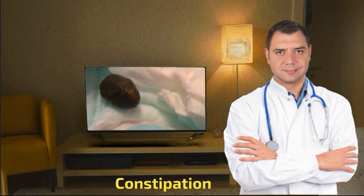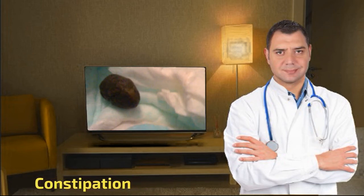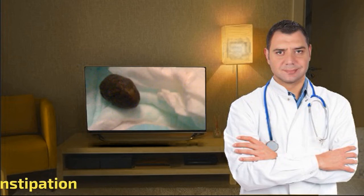Constipation often happens in babies who are being introduced to solid foods, and it's usually nothing to worry about. But in some cases, constipation can be a sign of dehydration, a food allergy, or a medical condition. If you think your baby is constipated, it's worth having a chat with your health visitor, just in case.